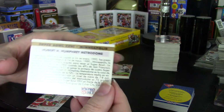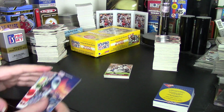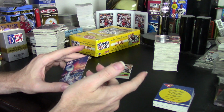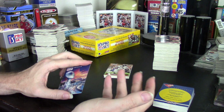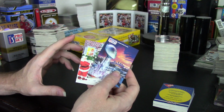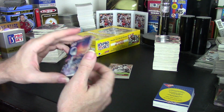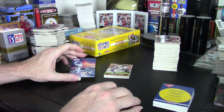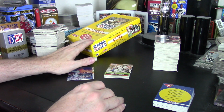And of course it's promoting the Super Bowl. But the other 3 cards in the set are Tom Flores, Anthony Munoz, and Tony Casillas. So these are the 2 that I got, which ironically is 2 of the 3 I already have. I still need Flores and Munoz. I look forward to getting those. But that's the way that the box works.